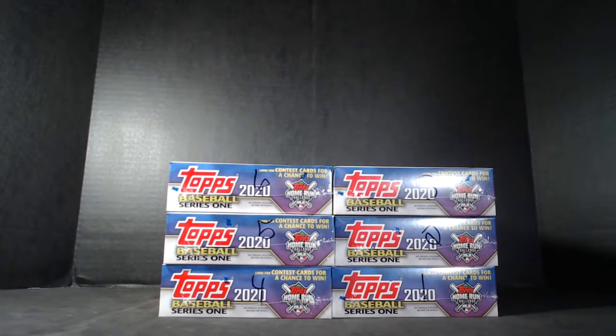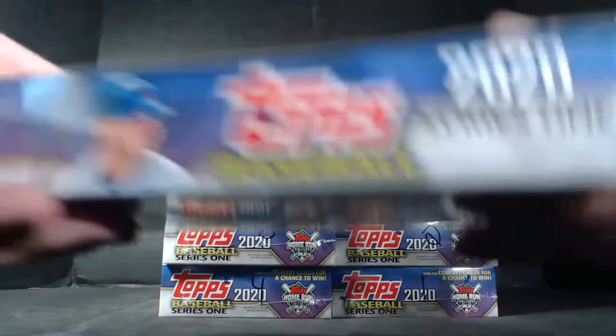Let's pull some good stuff here. First break was pretty good. Had a relic numbered to 10. Had a hit in a silver pack. Here we go. Starting with 6.